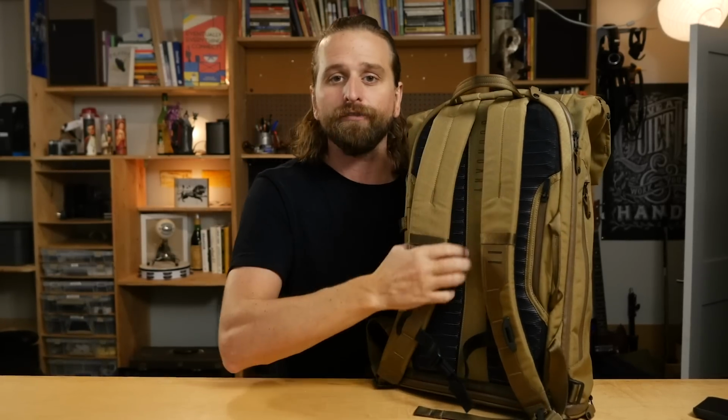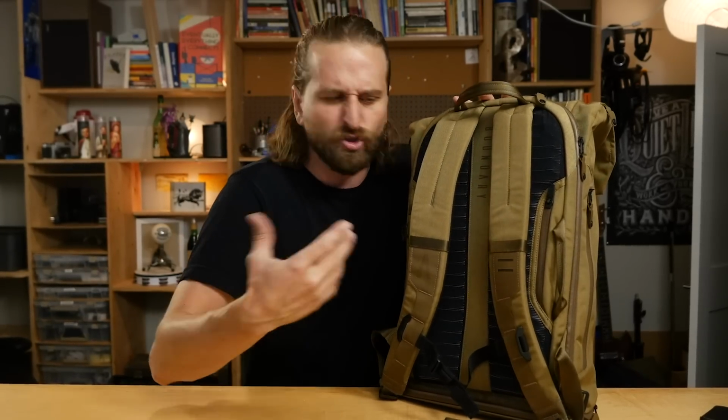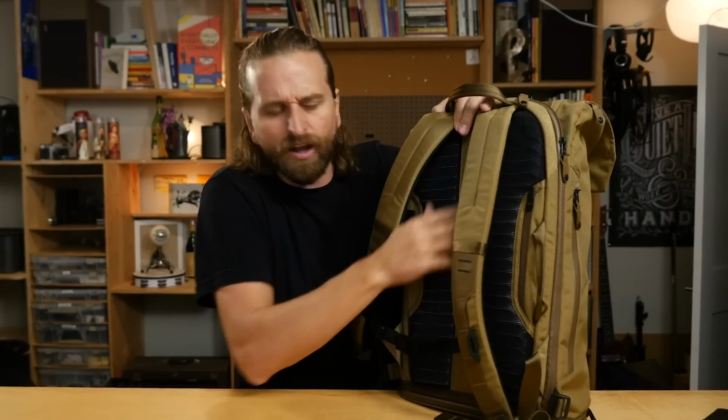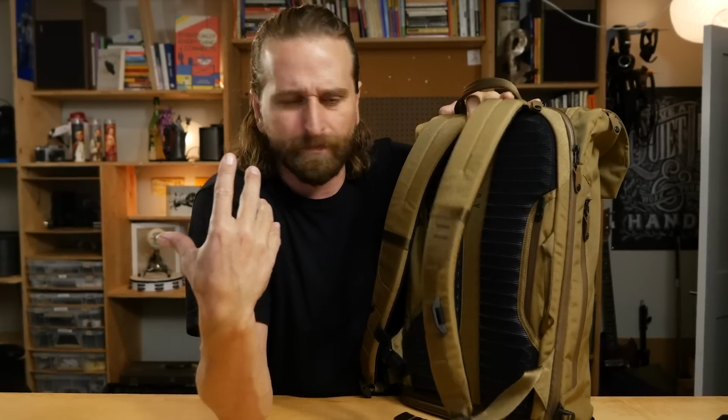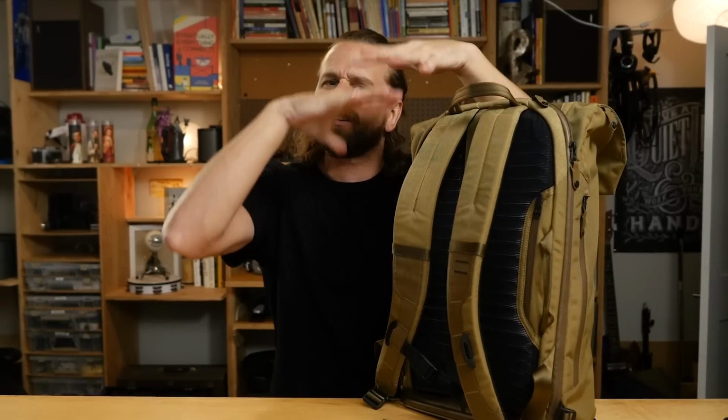But very comfortable back panel, specifically for active types of things, riding your bike, getting sweaty, anything like that. You're gonna have tons of that breathability going on, as well as straps that are rigid enough to conform to your shoulder and distribute the weight of your pack across your whole body.